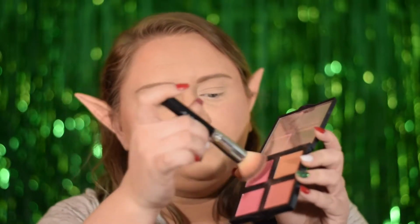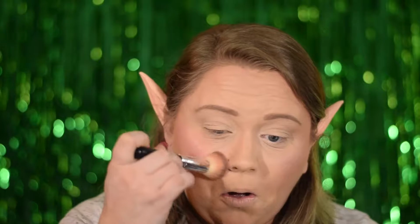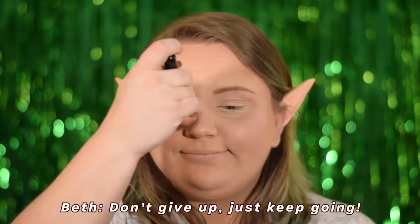And they're really affordable, so if you guys are looking for affordable makeup products that are pretty high quality, elf is the brand for that. It stands for eyes, lips, face. So I'm just gonna take pink shades and just go to town. Don't be shy. Just go off. You know, don't give up, just keep going.